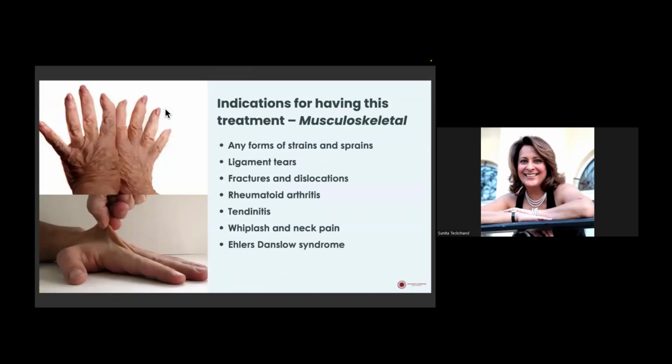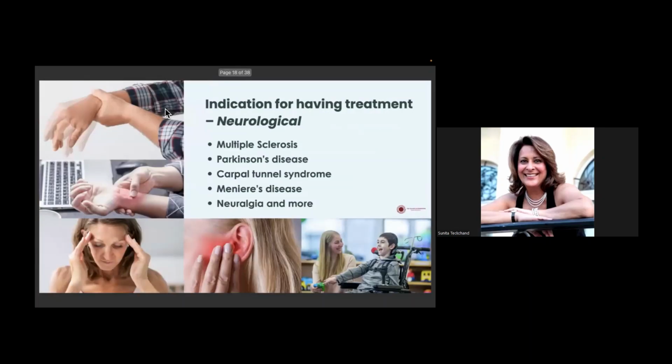In the musculoskeletal system, any forms of strains and sprains, ligament tears, fractures and dislocations, rheumatoid arthritis, tendinitis, whiplash, and neck pain. It is Danzlow syndrome, which is the image over here, which I have shown. With neurological conditions, for multiple sclerosis, Parkinson's disease, carpal tunnel syndrome, Meniere's disease, and neuralgia, and much more.